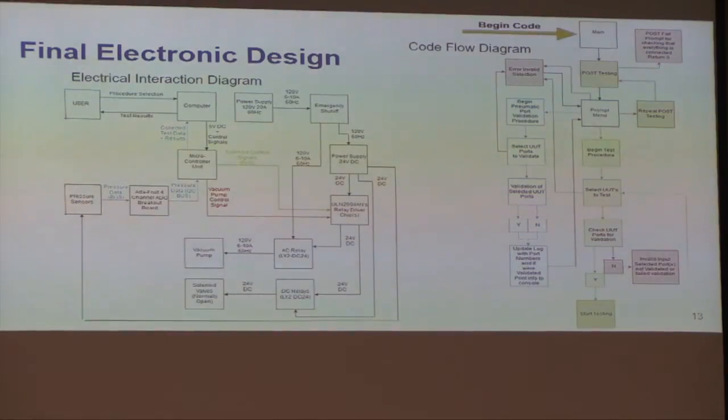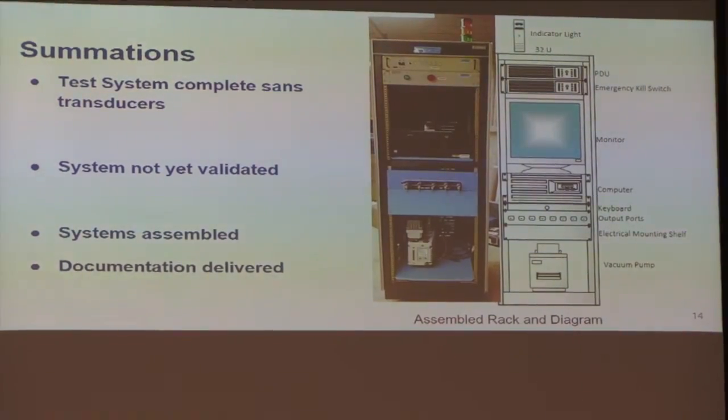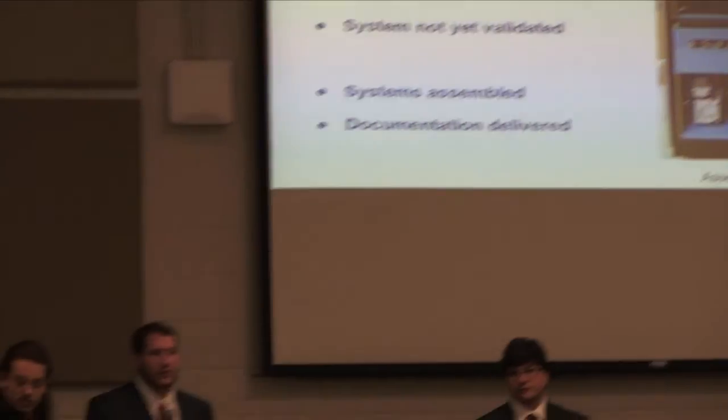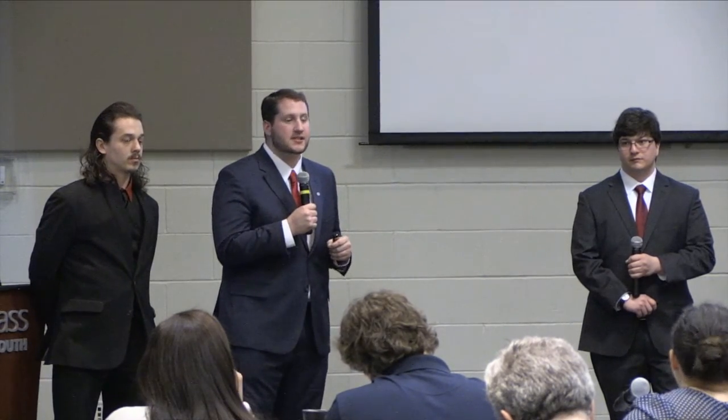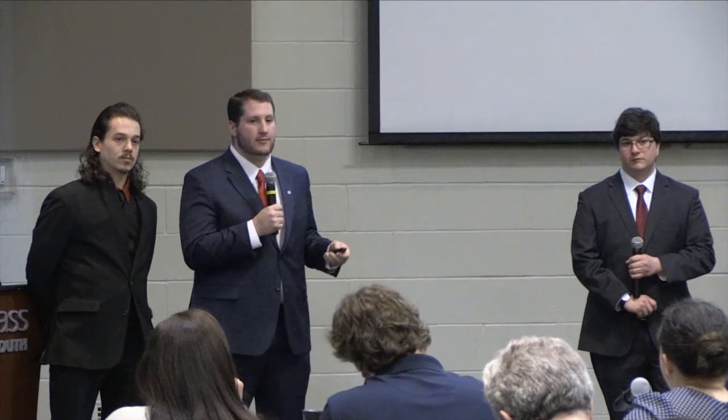As for some summary of our product right now, at the moment we have nearly completely finished assembly. One of the only remaining parts is the transducers, as mentioned before. We had the correct one selected but did not receive the correct transducers. They are currently on their way. The pneumatic system could not yet be validated without the transducers. That will be mentioned later in future works.